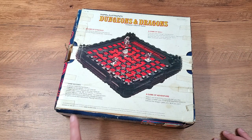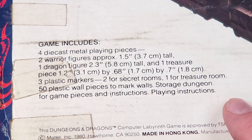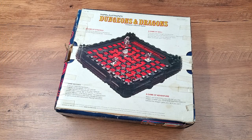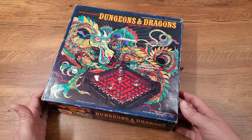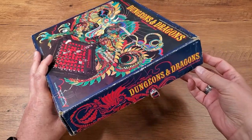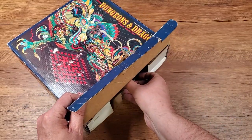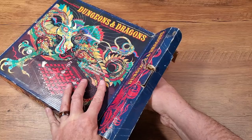Luckily for me, right on the back, they include a full list of contents of what's inside the game, down to how many individual pieces you have, which I'll be using to inventory this and find out just how complete it is. The box is a little bit beat up and has some tape and some torn sections, but all things considered, it's in pretty good shape, and more importantly, it kept the contents in good shape. Let's get it open.